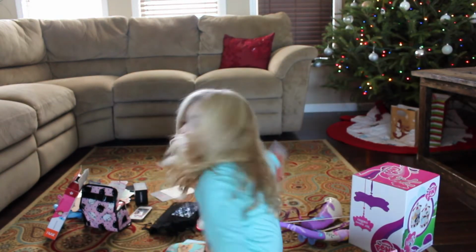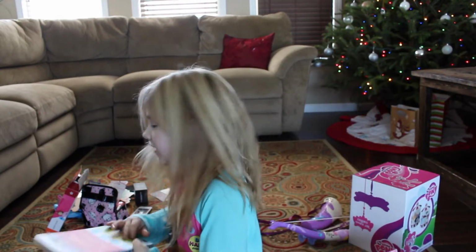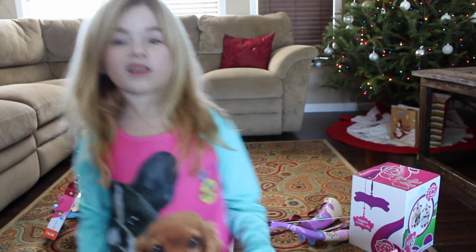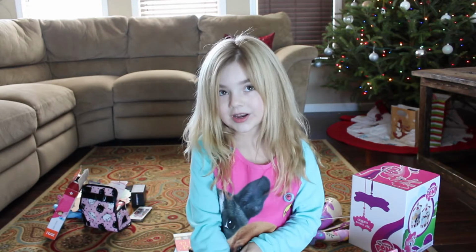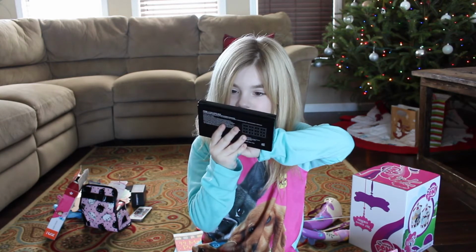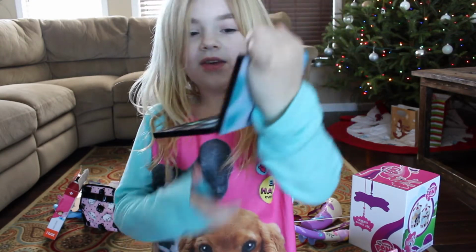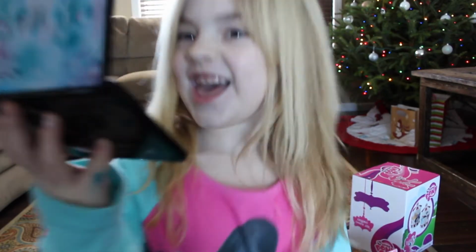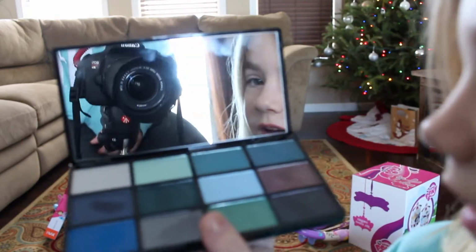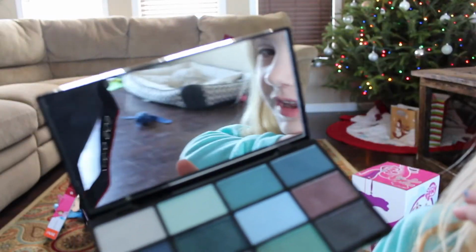And this math book, because I like to do math at school. And I got this NYX palette, water and fire. Really pretty. Let me show you the water. And this is so pretty. This is what it looks like on the camera and stuff. This is our house right here.